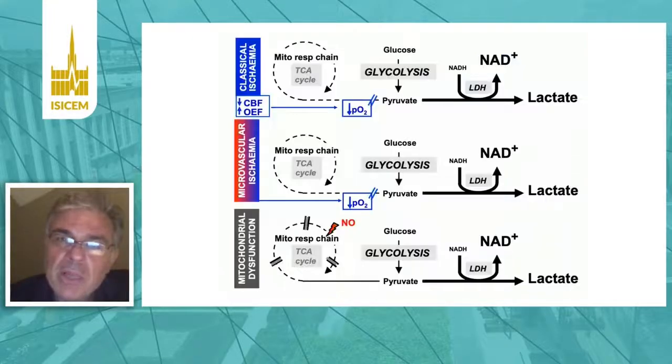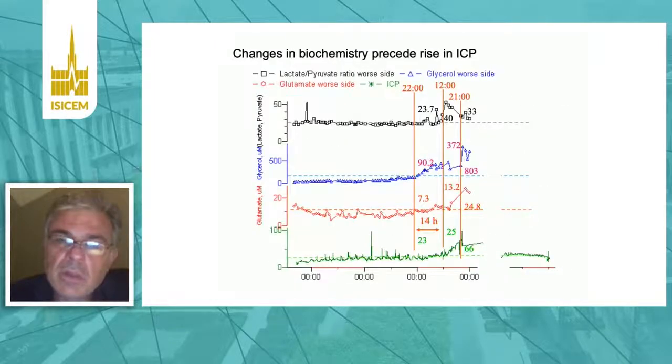And importantly, features such as classic ischemia, which we might be able to detect when we use a combination of ICP and blood pressure monitoring to look at perfusion pressure, is not the only thing that happens in traumatic brain injury. There's microvascular ischemia, which comes about through diffusion problems or changes in mitochondria that lead to the pathophysiology and the brain dysfunction. In addition, a lot of these changes occur before there's a rise in intracranial pressure, as can be seen in this microdialysis analysis.